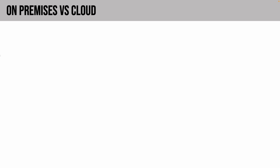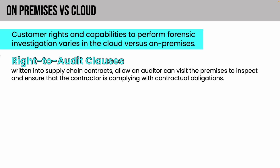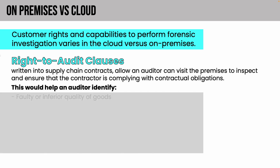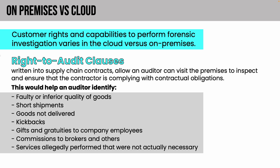And then one more thing you should be familiar with for the exam in the CISM context would be rights and capabilities to perform basic investigations or audit. What we'd call the right to audit clause. These are written into supply chain contracts. So with regular vendors, we might write a right to audit clause into our contracts, which would allow us to specify that an auditor can go visit the premises to inspect and ensure that the contractor is complying with contractual obligations. This would help an auditor identify faulty or inferior quality, short shipments, goods not delivered, basically a lack of compliance by our vendor, in whatever form that might be.